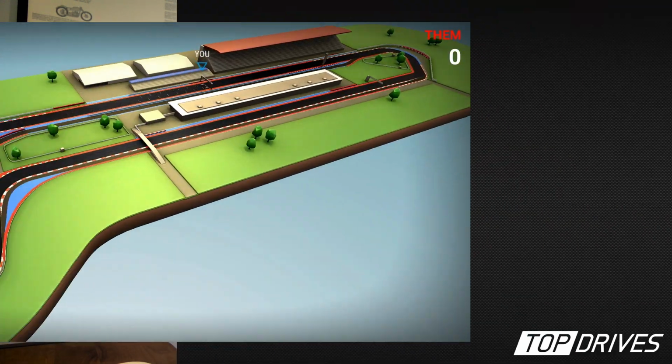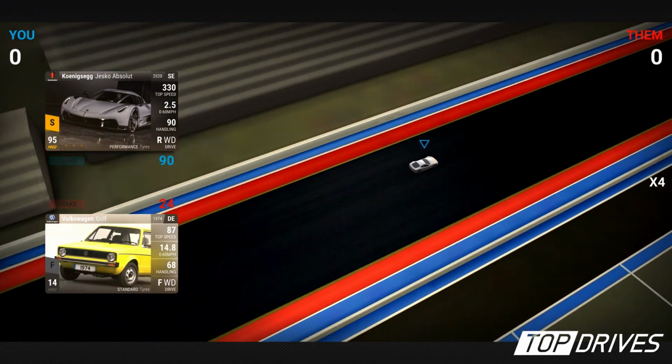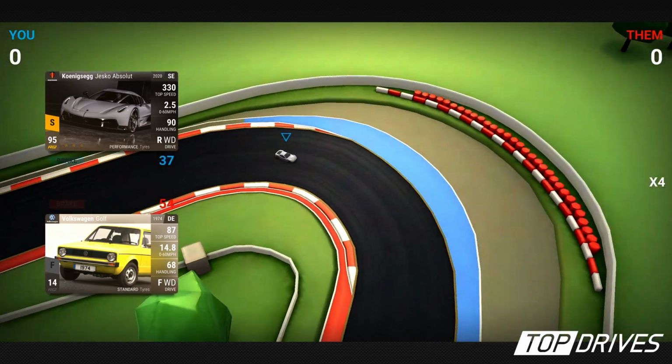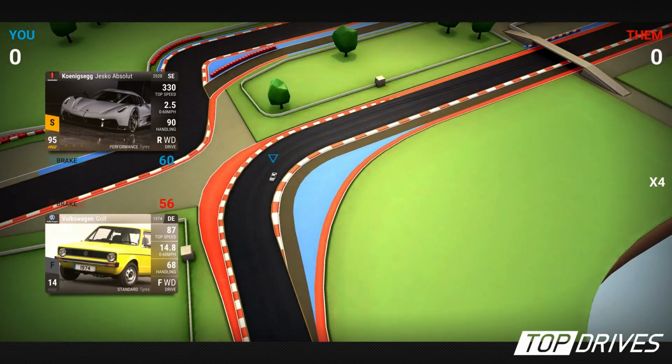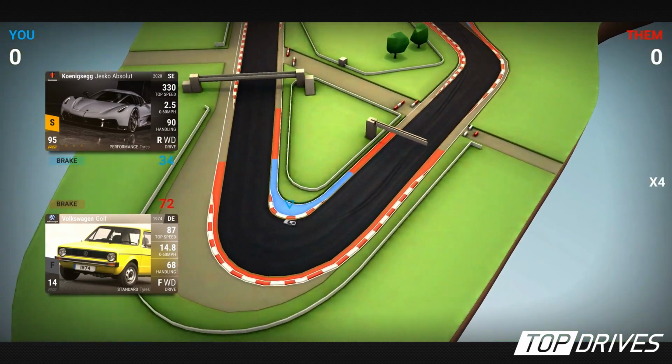So finally, back onto the fast circuit for one of Johnny's absolute favourite tests. How fast can a really fast car compete against a pretty slow car? Can the Absolut reach the penultimate corner of the circuit, in the last chicane section, before the Mark 1 Golf has even reached the end of the long back straight? And absolutely, yes, the Absolut does. It's at the apex before the Golf has even turned in.